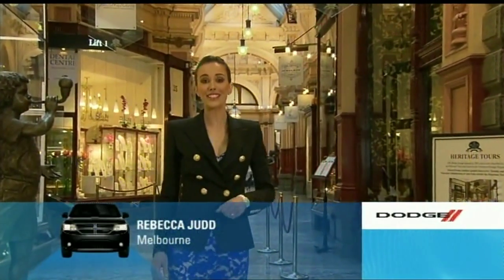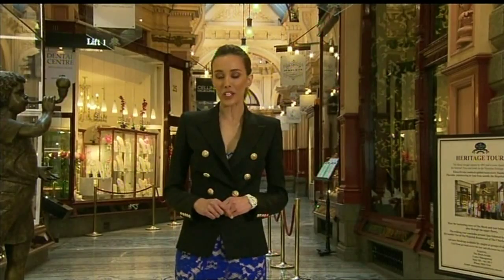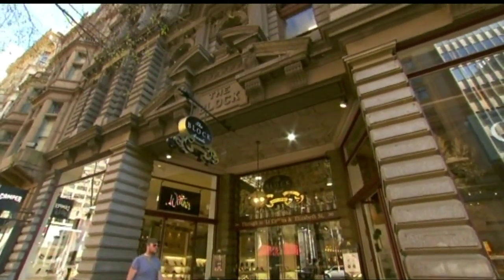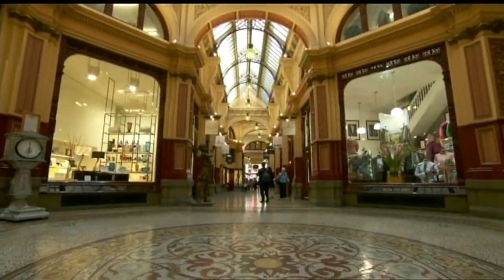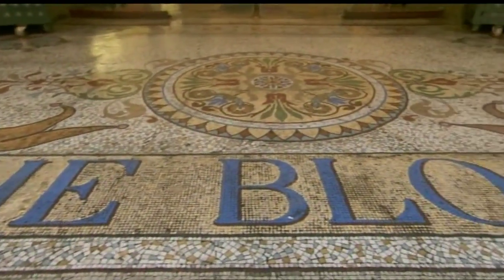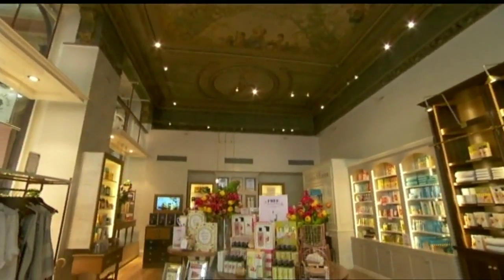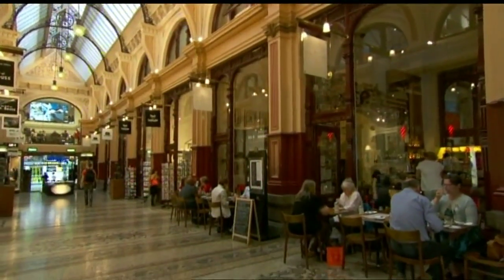1800s, and I'm pleased to say that nothing has changed today. So join me as I take you on a tour of this beautiful place. The Block Arcade is located on the corner of Collins and Elizabeth Streets in our CBD. Features include its magnificent Italian floor tiles, which are heritage listed by the National Trust. The Block's Collins Street wing was opened in 1892, with the Elizabeth Street wing opening a year later.